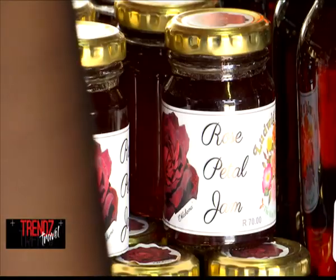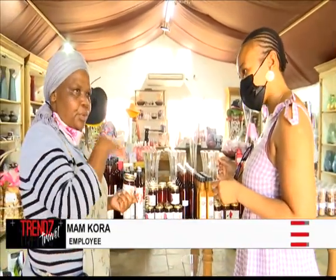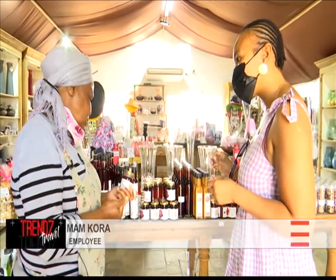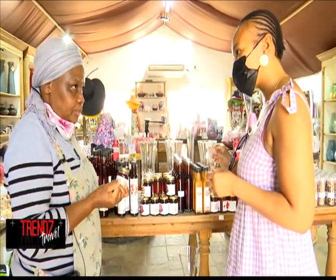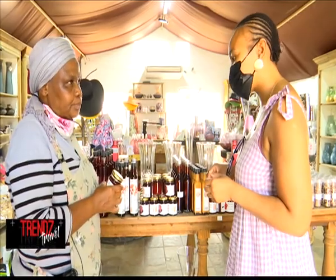We pick the petals at the farm, and then we have the kitchen here, and we cook them there. And then after that, we take Mr. Lincoln roses or Double Delight roses, and then we make the jam. We do it here at the farm.